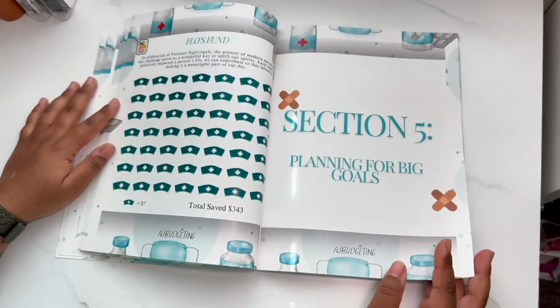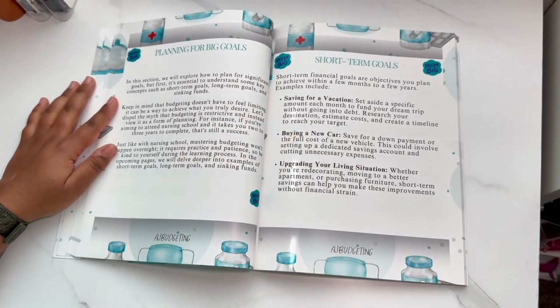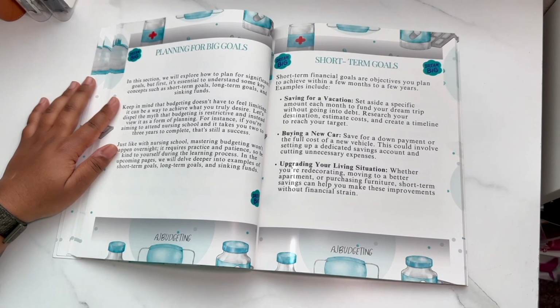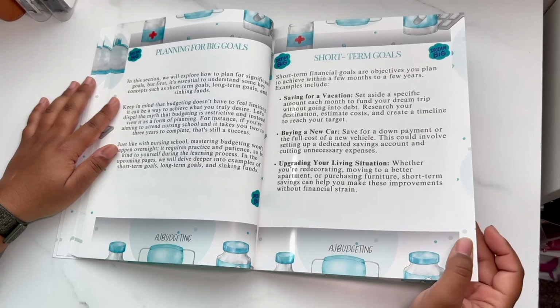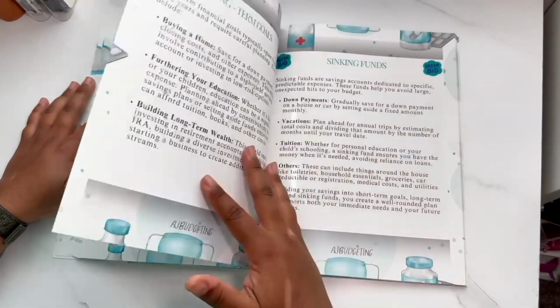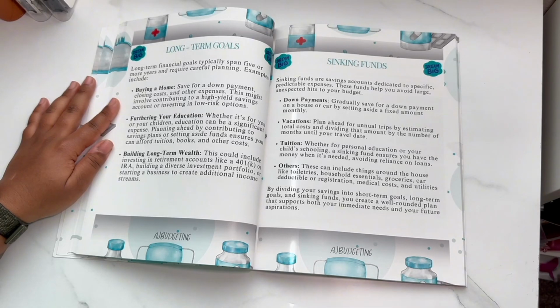So section 5 is planning for big goals. And these are like short-term, long-term goals. So I gave you some examples of short-term goals, like saving for vacation, buying a new car, upgrading your living situation. Some long-term goals are buying a house, furthering your education, or building long-term wealth.